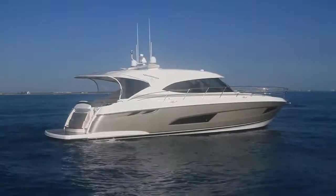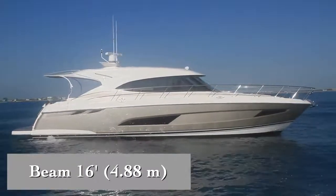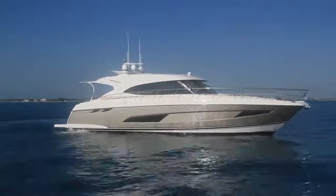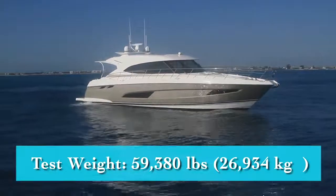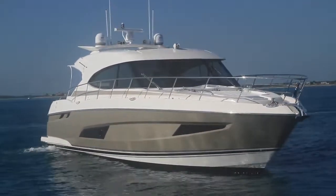So now let's take a look at the numbers. The Riviera 5400 Sport Yacht has a length overall of 57 feet 3 inches, a beam of 16 feet, and a draft of 4 feet 2 inches. With an empty weight of 54,600 pounds, 82% fuel, and 2 people on board, we had a loosely estimated test weight of 59,380 pounds. And that is without including such items as the custom tender and Seakeeper gyro, adding considerably more weight.